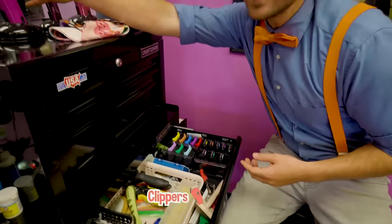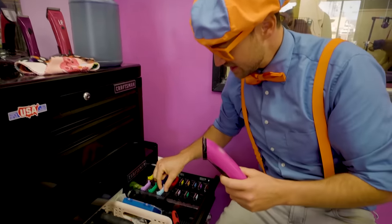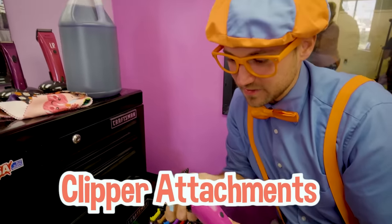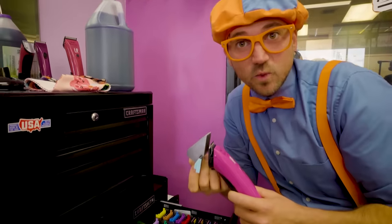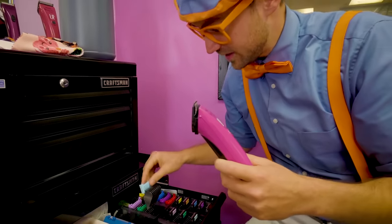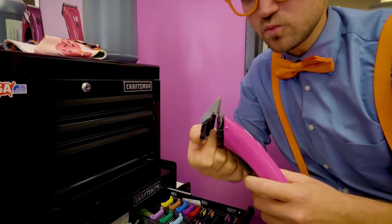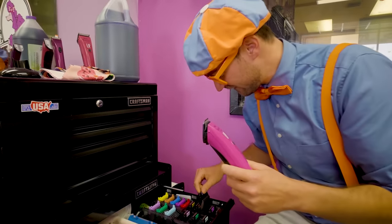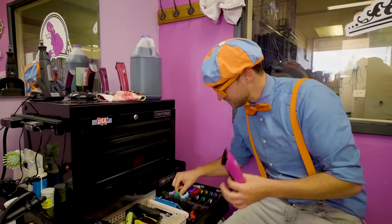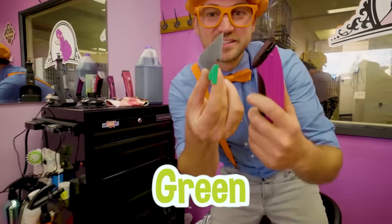Let's see. Remember from earlier these clippers up here? See this? These are clipper attachments. You put them on the top, and that is what determines the length of hair. See that? Compared to that, that one's way shorter. Whoa. Okay, let's bring this and a green attachment.